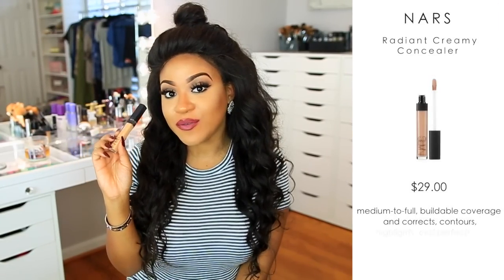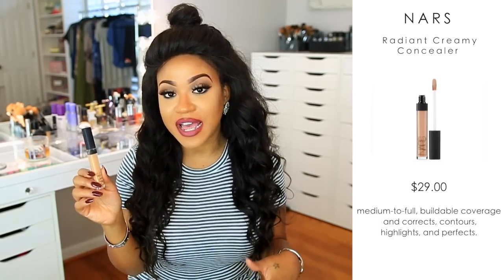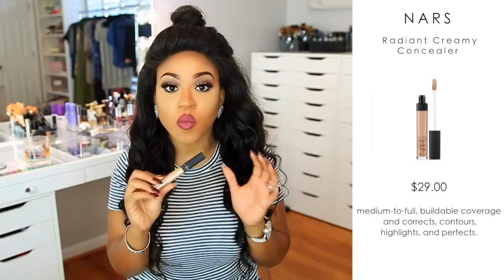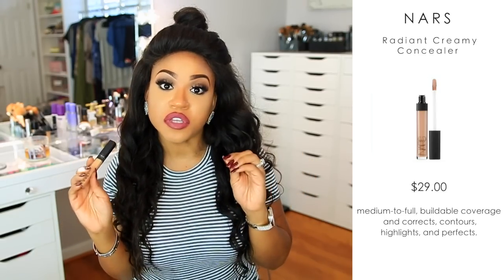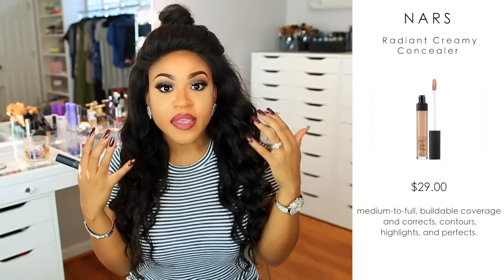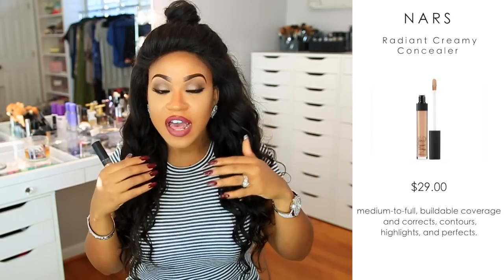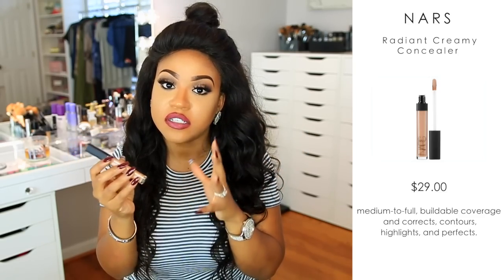The first one that I want to talk about is the NARS Creamy Radiant, and I have literally repurchased this probably about 5 times. I love this concealer. One reason being is because it's medium to full coverage. It gives you the coverage you need, but it isn't really thick. It doesn't sink into those fine lines. You know how we'll have fine lines right here? It does not sink into the fine lines.